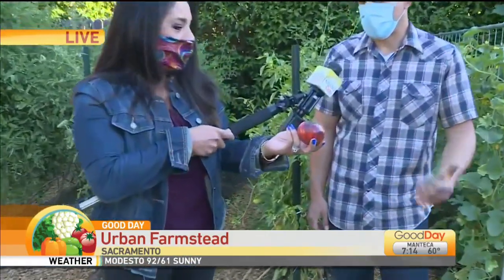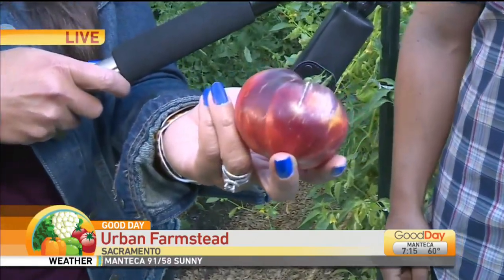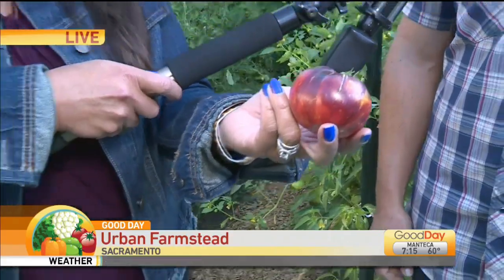Okay, so tell me again, what is this one called? So this is called a Black Beauty. It's an heirloom variety of tomato grown from a farmer. His name is Brad, and it's called Wild Boar Farms. It's actually local where they grow the seeds here. I love all the local connection, right?